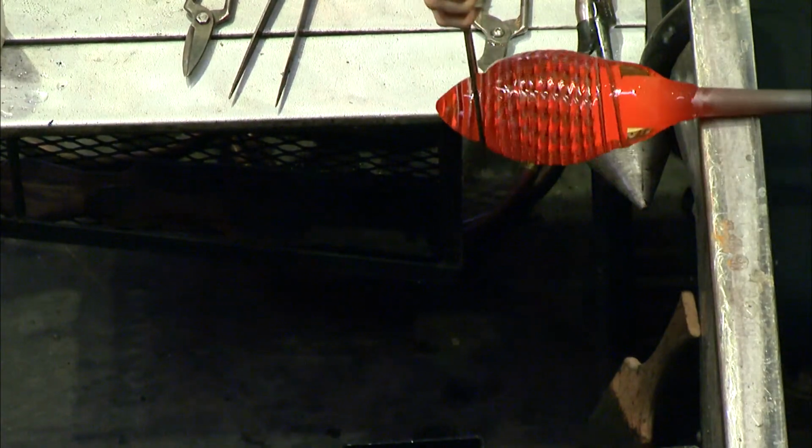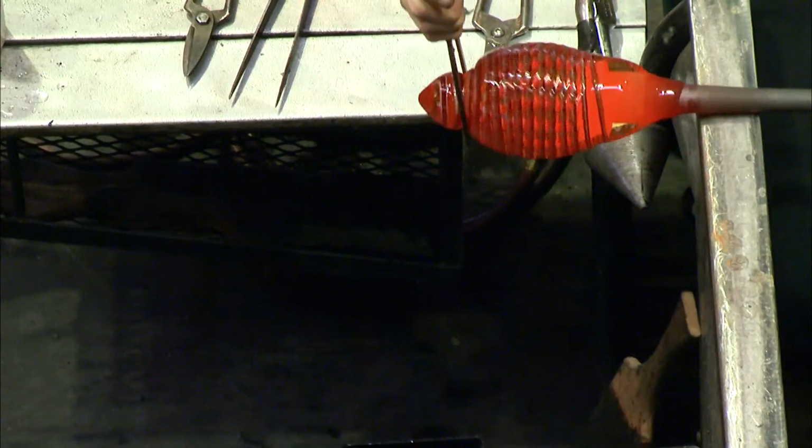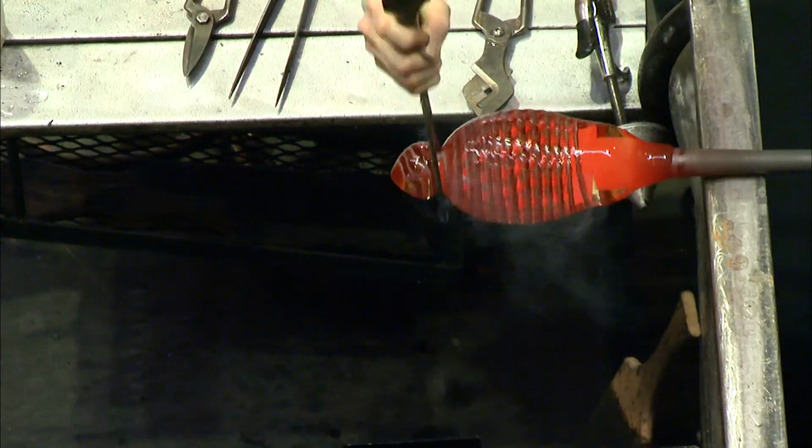So I'm just going to cut a little bit off the bottom of this just to clean up my pattern, make sure the termination of the pattern is really nice at the very tip of that bubble.